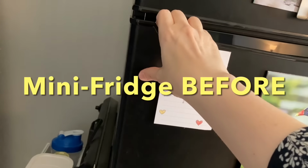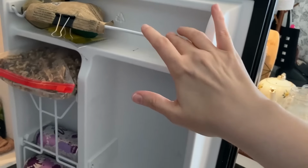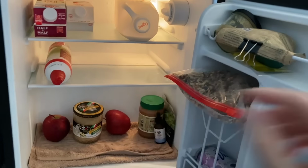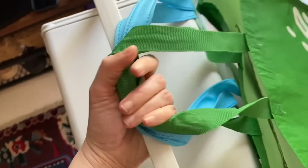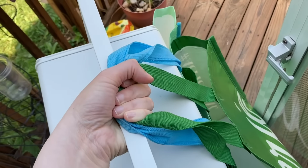It's food pantry day. Let's check on this mini fridge. Hey, not so bad. I've got plenty of room here, here, right there. Let's go out to the food pantry and see what we can find this week and fill up the mini fridge. Head on out to the food pantry. We're gonna get some good stuff today.